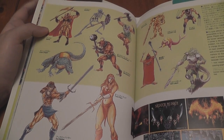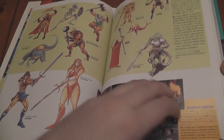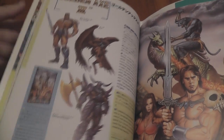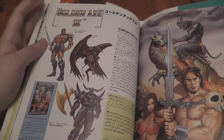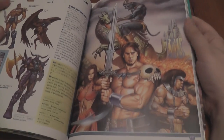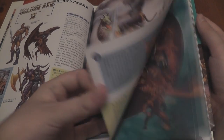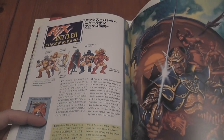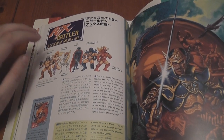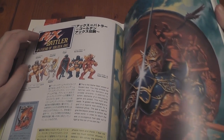Yeah, I've got some more monsters and characters from Golden Axe 2. A bit on the actual game itself down here. What's this? And Golden Axe 3 as well. And this one didn't even come to the UK, or at least I'm pretty sure it didn't. I couldn't find it anywhere back in the day. I've got down here the Japanese box art. Very nice piece of artwork here. Axe Battler, Legend of Golden Axe, yeah. This was like a spin-off game they did. Very strange.